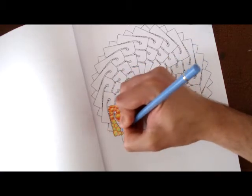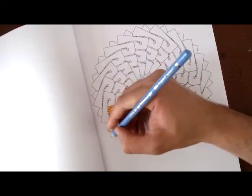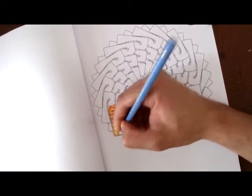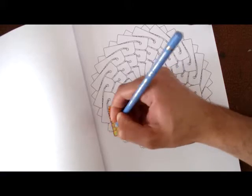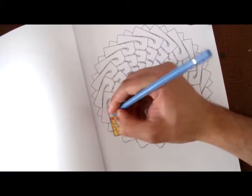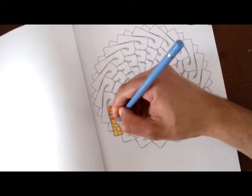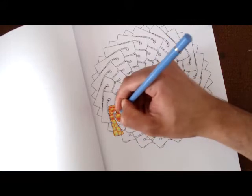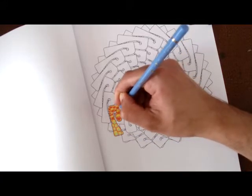So let me try this blue. See if this is going to pop. And again, I'll make sure to take a picture of this and post it in the group so you can get a closer look at this effect of using a pattern and trying to use these warm and cool complementary colours.